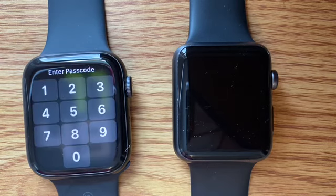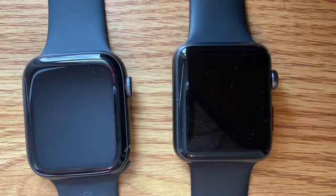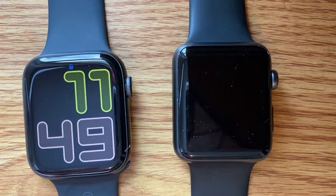Another thing that I noticed right off the bat when I did my unboxing video on this watch is that with the bands, I got an option of putting on medium, large, or I believe small. So it came with two different bands in the box. With Series 1, I don't believe it came with two different bands. I remember it just coming with the standard band.